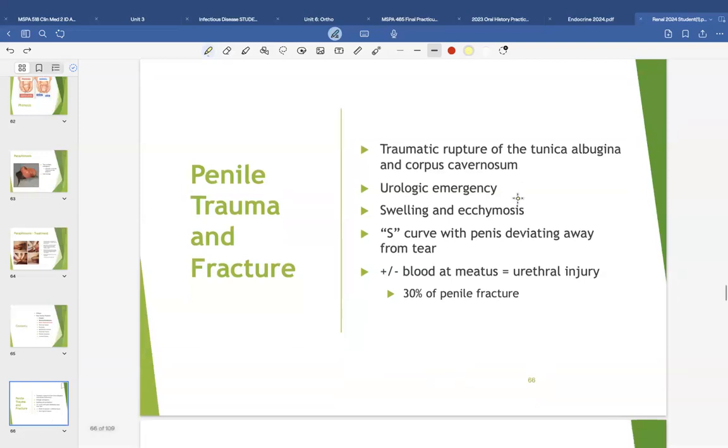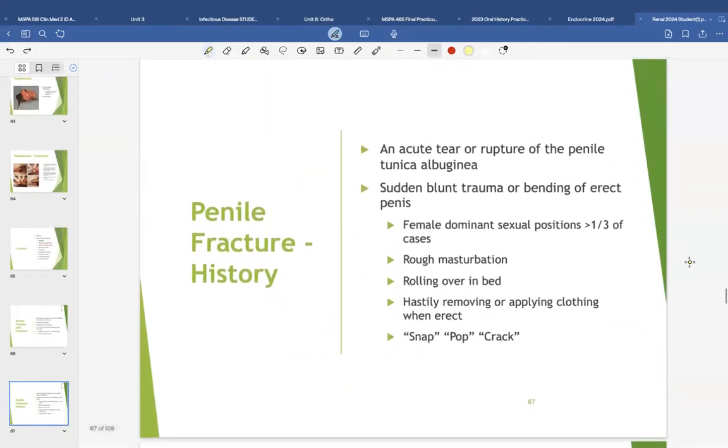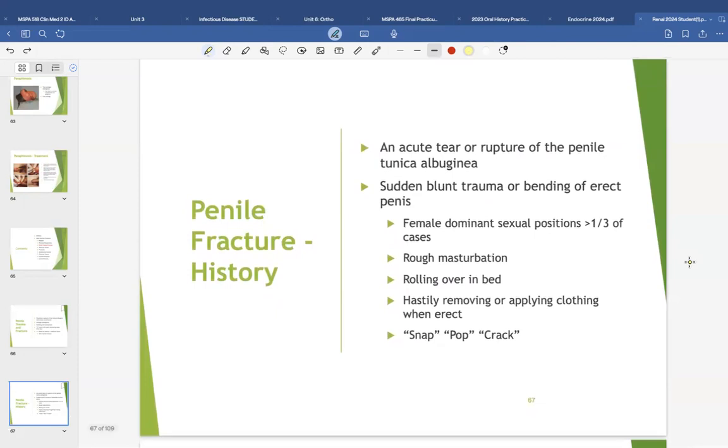There's an acute tear, often caused by a sudden blunt trauma or bending of an erect penis, possibly from a female dominant sexual position. In a third of the cases, rough masturbation, rolling over in bed, hastily removing or applying clothing while dressing.